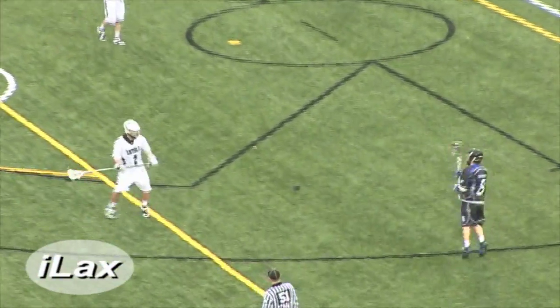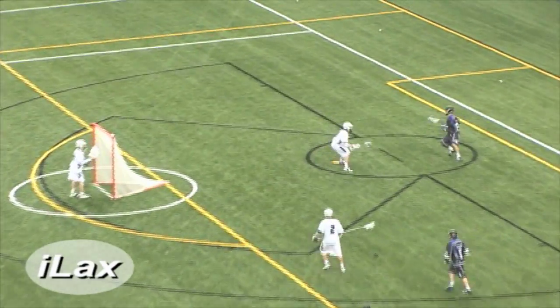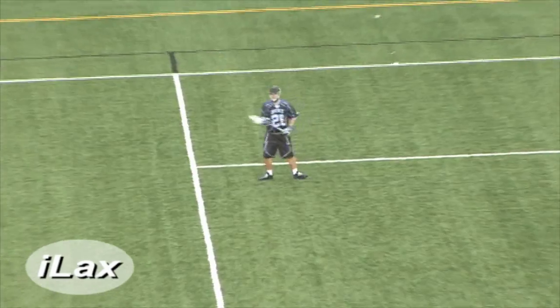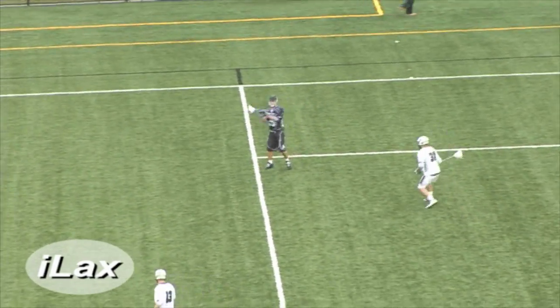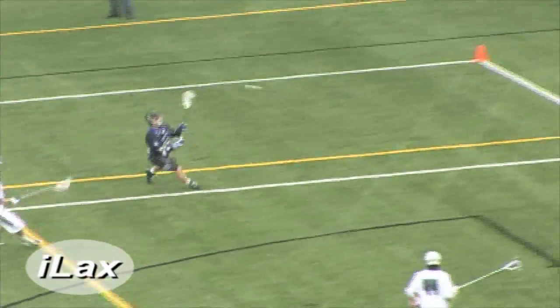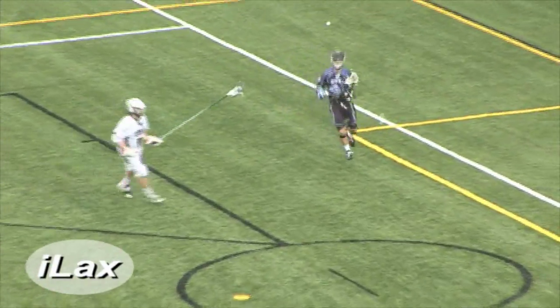And Loyola doesn't really have great takeaway defensemen, but they may have to become that very shortly. Yeah, I agree. 10 minutes left, down by 4. Loyola's going to have to go get them now. They can't sit back and wait for too long. Duke's too good, they'll just pass the ball around.